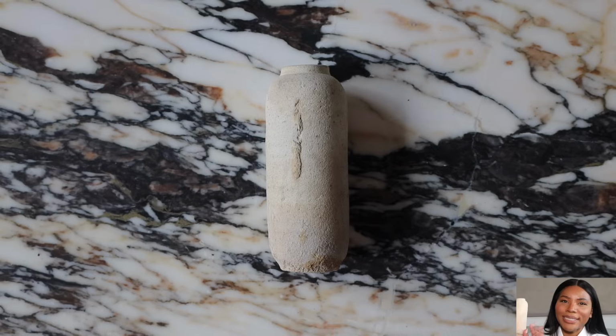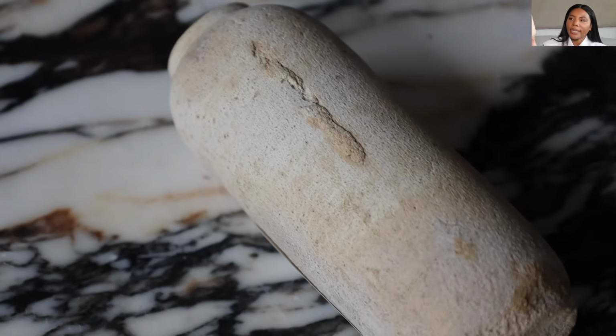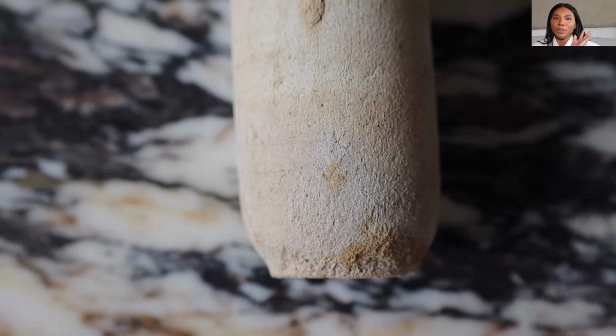So I got this little baby bud vase, and you guys know I have been really obsessed with little small pieces to put in bookcases, on nightstands. You know, sometimes you need little small trinkets that don't overpower the space, but add something as well. This was only $10, and it's like terracotta. It has this little rough detail, and oh, the color variation was just so good.